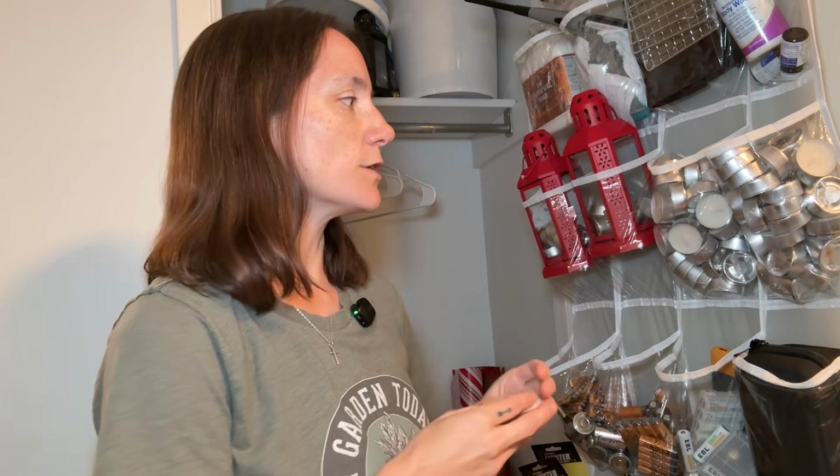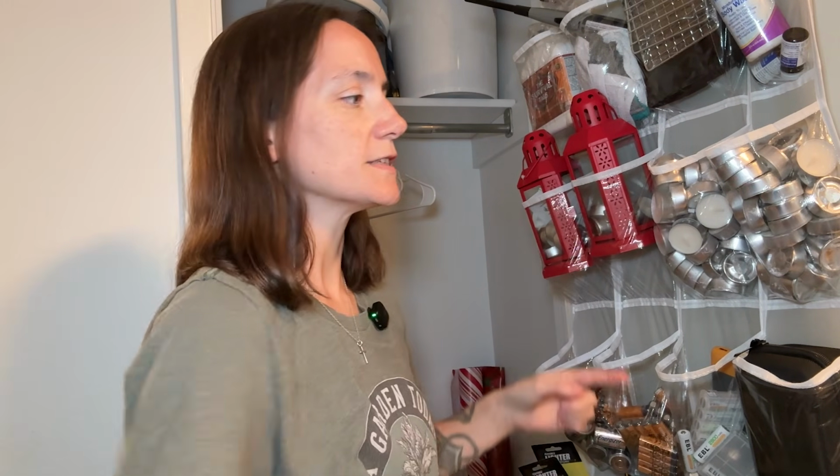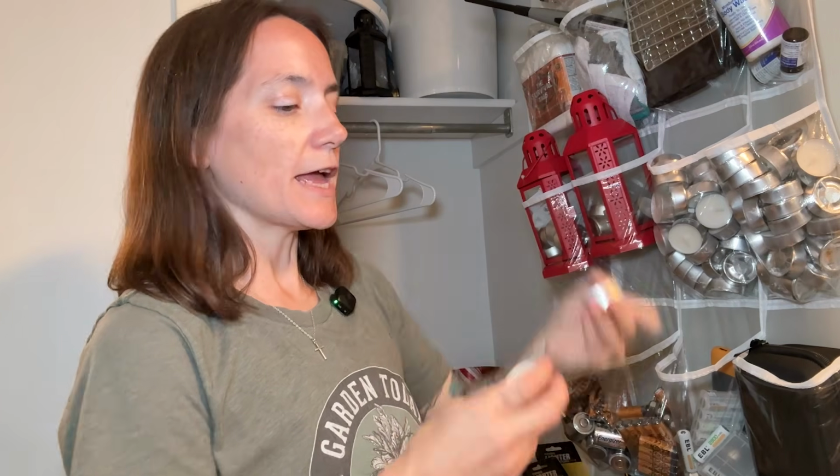So there is a saying in the prepper community, 1 is none, 2 is 1, and then 3, I don't know what they say after that. 3 is good, I don't know. Anyway, the point is to have backup. So you can see I have lots of candles. I don't have 1 candle. I don't have 2 candles just enough for this. I don't have just 2 candles to last me maybe a couple days.